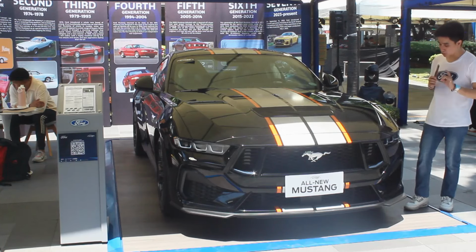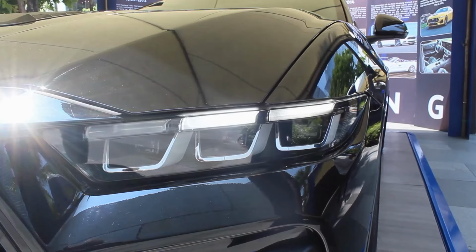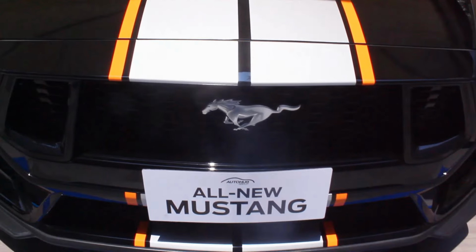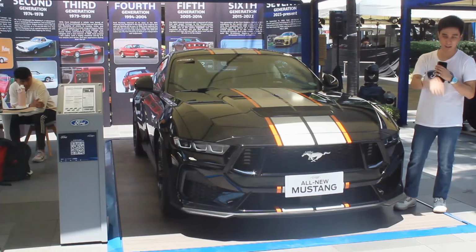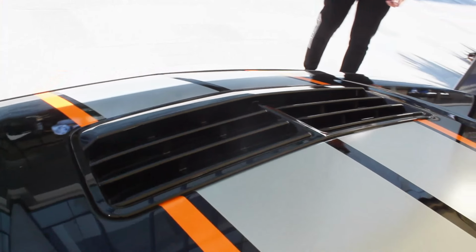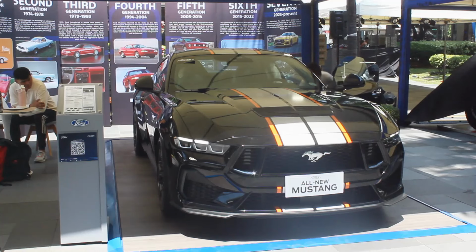You get a decent amount of ground clearance. I think this is around 130 to 140 millimeters. LED lights all around, and you get this very unique stripe. I think this is only an Auto Hub exclusive, so you may check out in any Auto Hub dealers, not just BGC, as well in Autos Manila. And you get vents here all around. So I'm so excited about this car. I can't wait to show you this immediately.